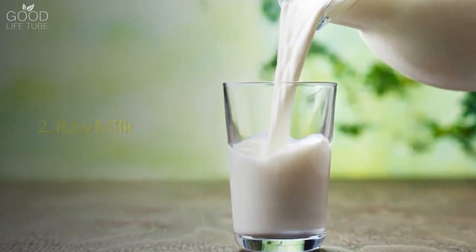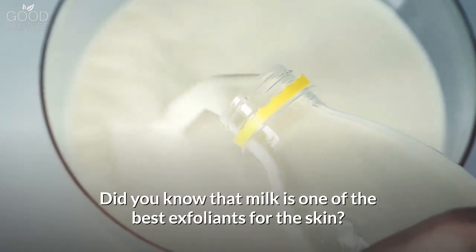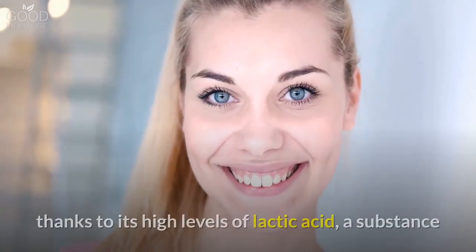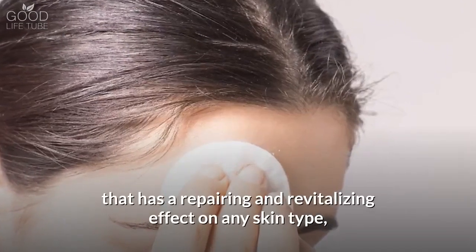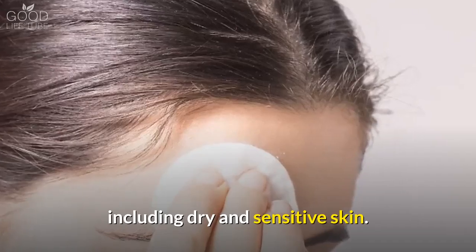2. Raw milk. Did you know that milk is one of the best exfoliants for the skin? Milk is good for the face, thanks to its high levels of lactic acid, a substance that has a repairing and revitalizing effect on any skin type, including dry and sensitive skin.